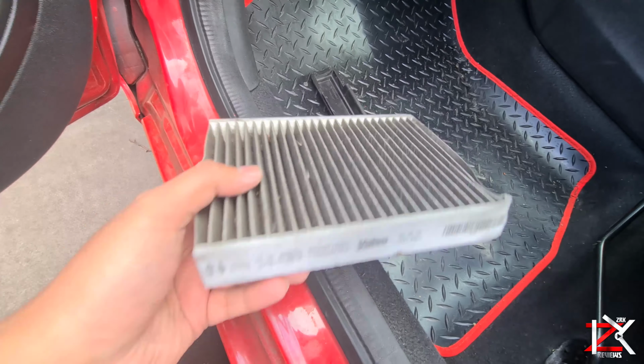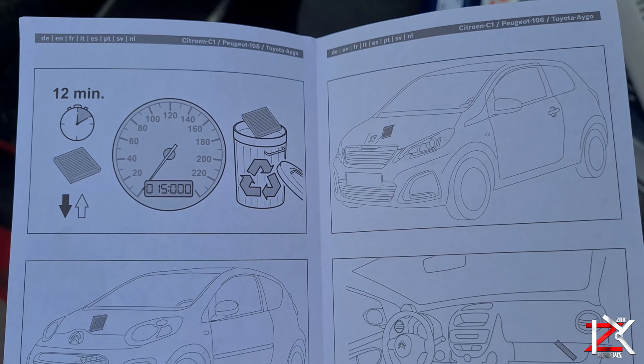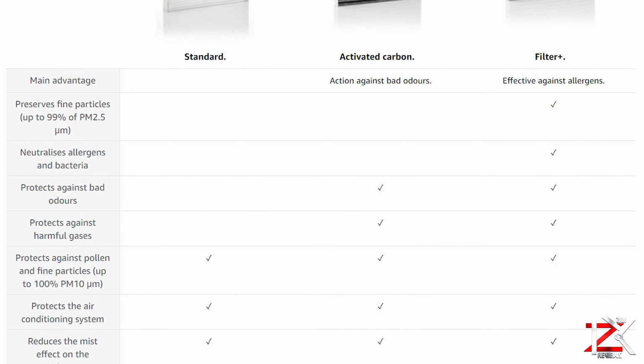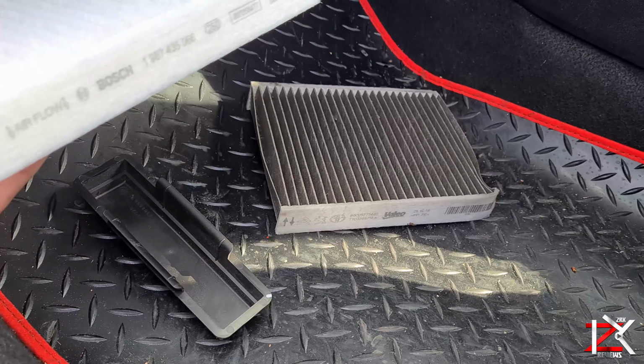Check that out guys, looks like the filter has grabbed a lot of dirt since its last change. Normally you should replace these filters after 15,000 miles. Now there are other types of filters you can purchase that help protect against other bad particles and odours. For now we'll add this standard one which costs around £10.